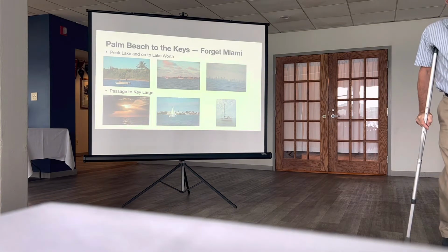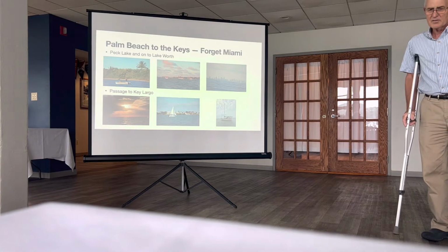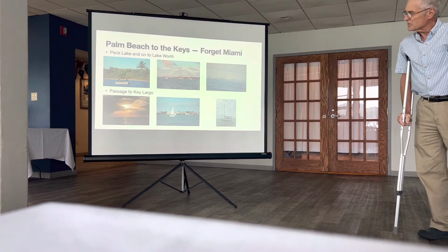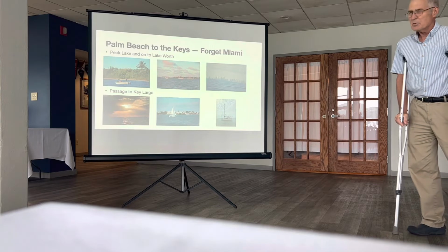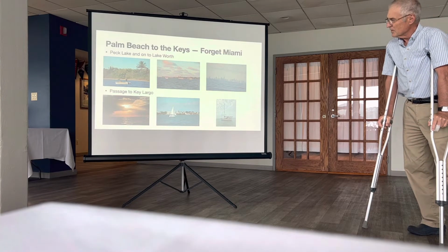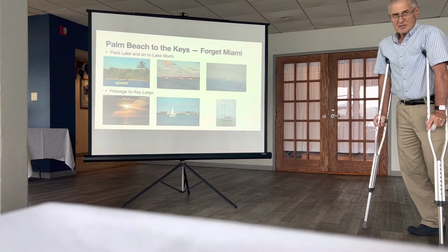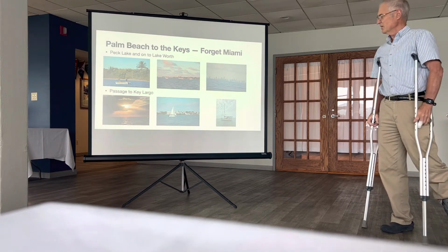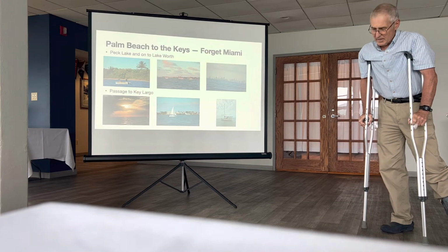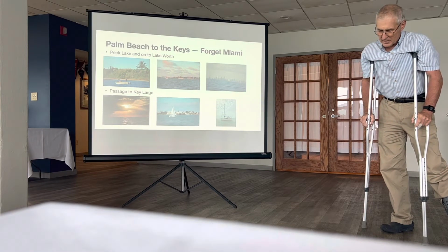And the next step was to get to Fort Lauderdale on the inside, and that was 12 more bridges. There were no good anchorages, there were no good moorings. Maybe we would have been able to drop a hook somewhere, but we just thought about it and we said, let's just skip everything and sail to Key Largo. And we thought about that, and it had sort of attractive aspects to it.